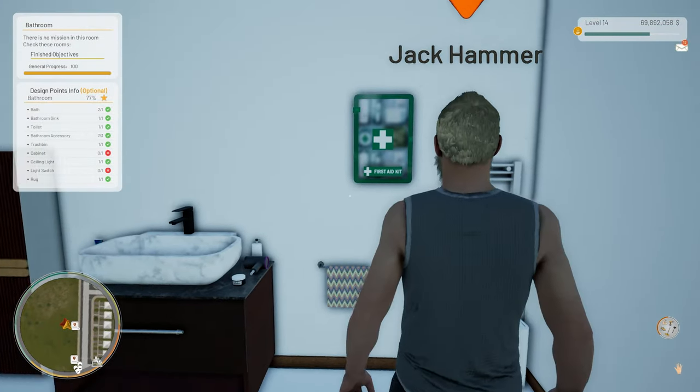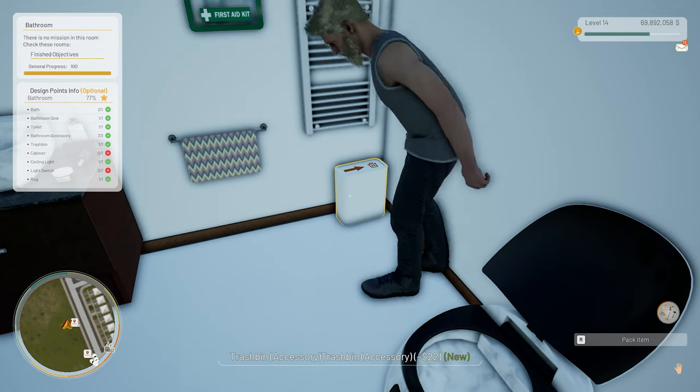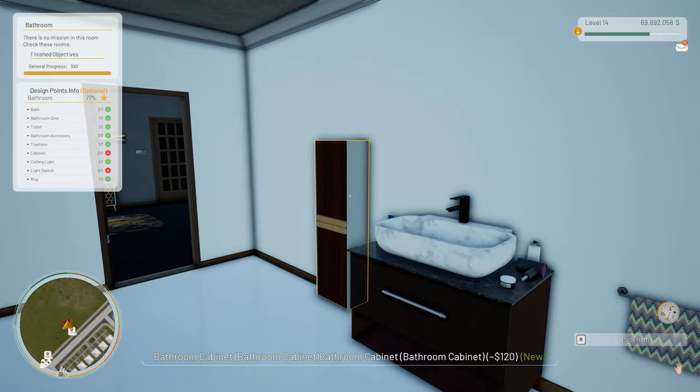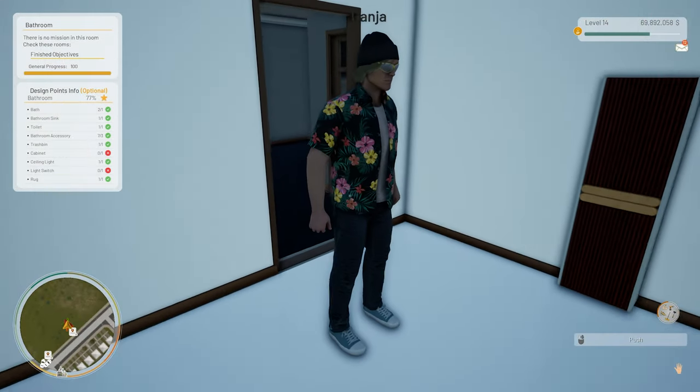We don't have a mirror. We made sure we got the first aid kit. Oh, he has a first aid kit. Okay, got a trash can. Little details. I like it. You got the towel rack over there. You got the hand towel rack. You got the little thing you can store stuff in. Nice sink. I like this.